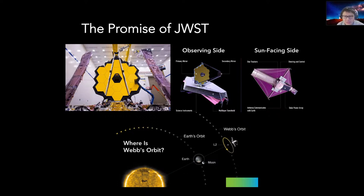So here on the upper right, you see different views of the telescope. On top, you have, of course, the primary and secondary mirrors. What's interesting is because this is an infrared instrument, the instruments need to be kept below 50 Kelvin, very cold. So there's a very elaborately designed sun shield that is constantly facing the sun and making sure that the instruments are not exposed to direct solar irradiation. On the backside, you have the communication suite. You have a solar array that gets the power, and of course, the antenna that beams the signals back to Earth.